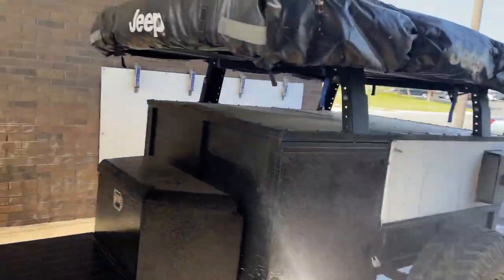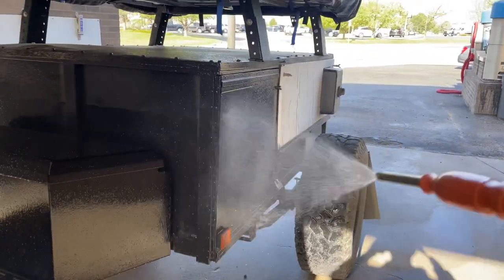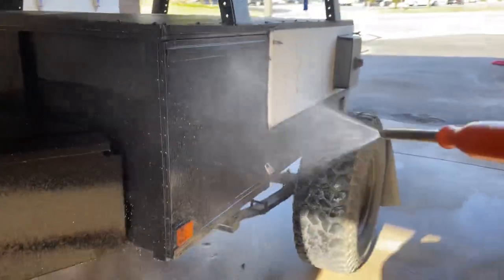Back in the city, so now it's time to give it a good wash so we can store it back in the garage until next adventure. But this was a lot of fun.